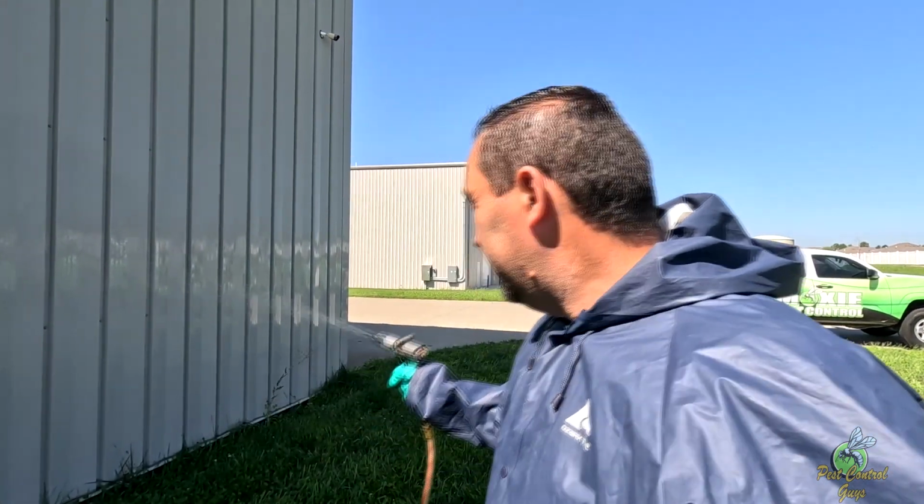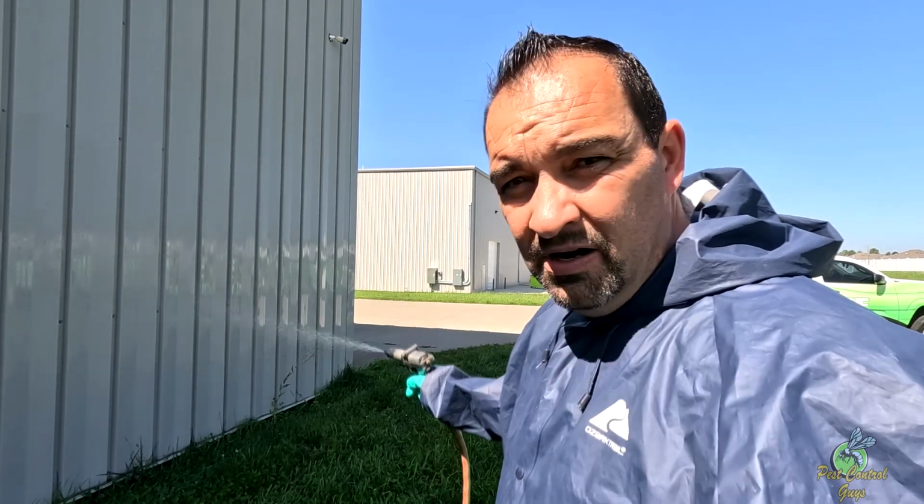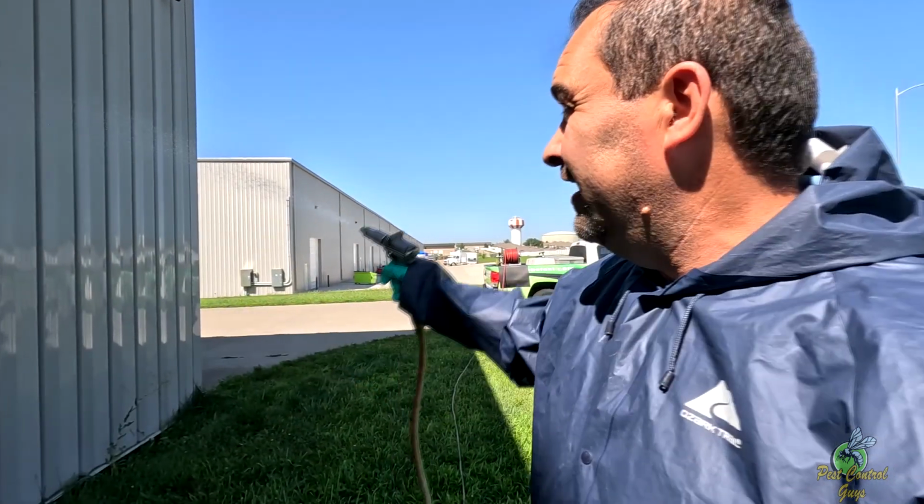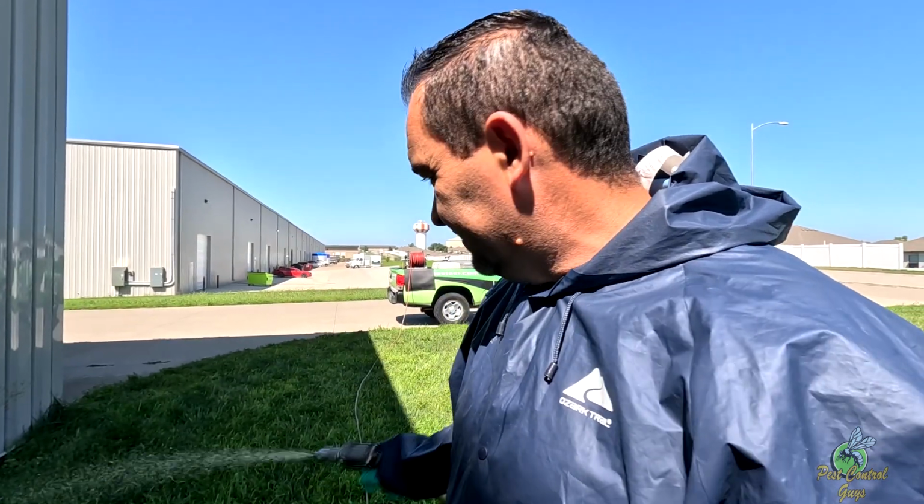So not all products are allowed to be sprayed like this, kind of like painting on the side of the building. You can only go so many feet up and so many feet out, depending on the label. This one is labeled for this, so we can do this. That's kind of why I picked this product.